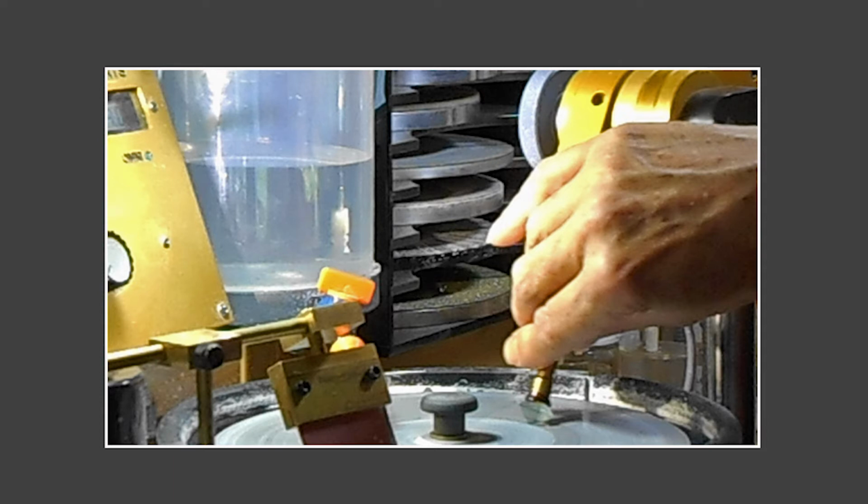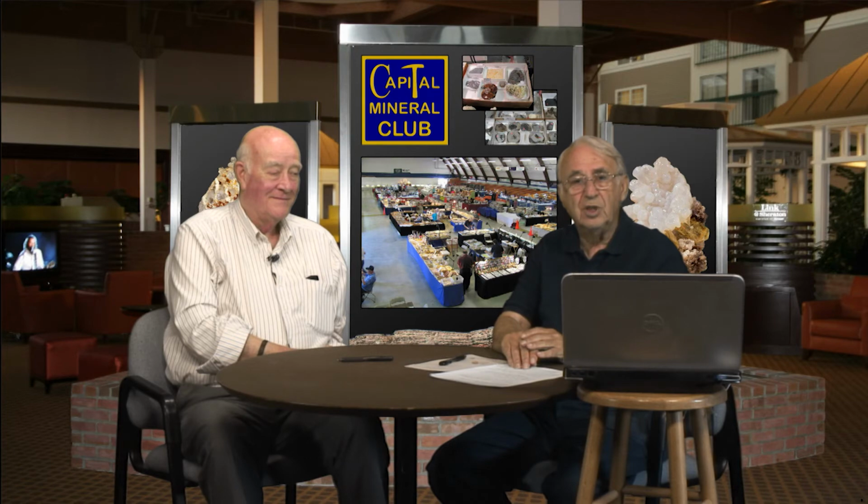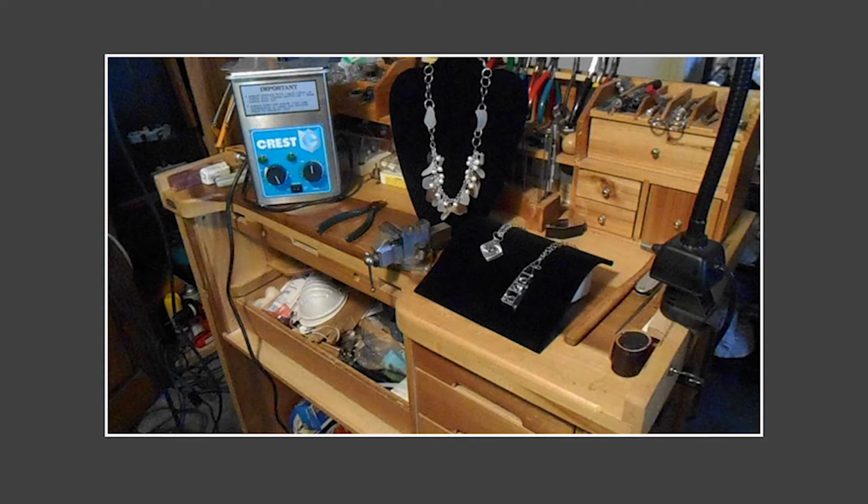And his wife takes his gemstones and she makes jewelry. This is her workbench. She has all kinds of tools and things there, and she does silver work, and she makes her own fancy jewelry. So you've got a team working there together.